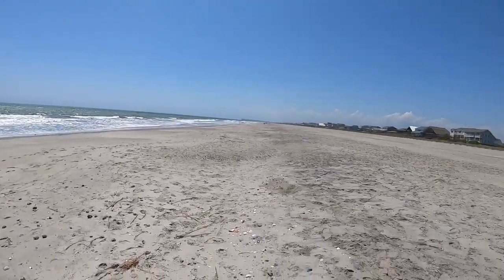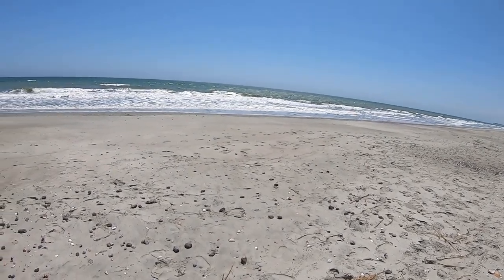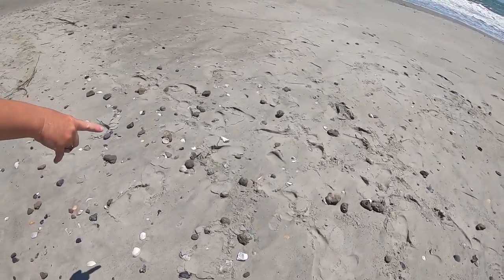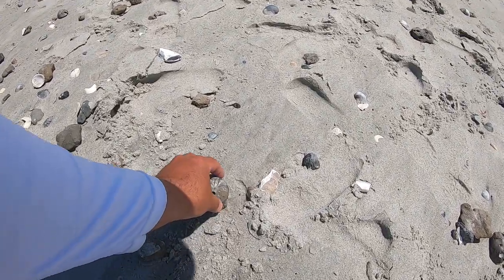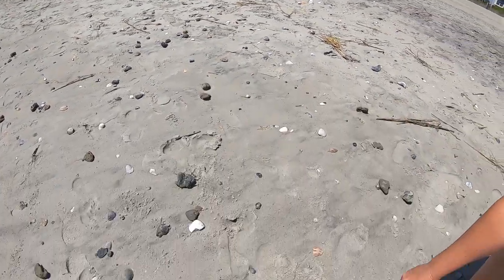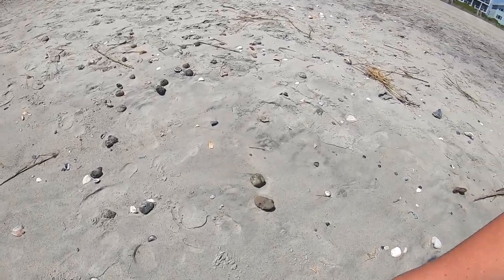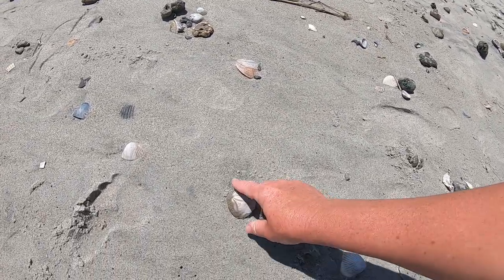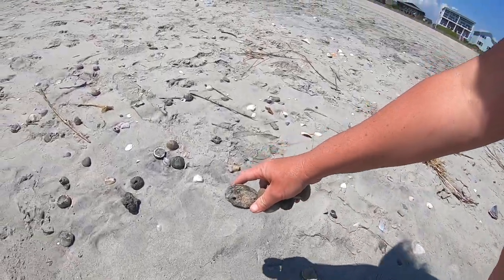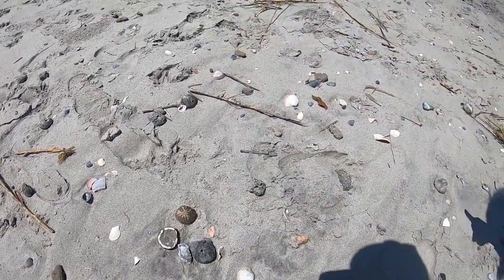This has definitely been a good experience for us. I've really enjoyed this Holden Beach. I'm seeing sea biscuits everywhere I look. There's one there, there's one there. There's one right there at your foot. There's another one there. And Stephanie has given you guys a video of the little house that we rented right across the road over here. Another one there.